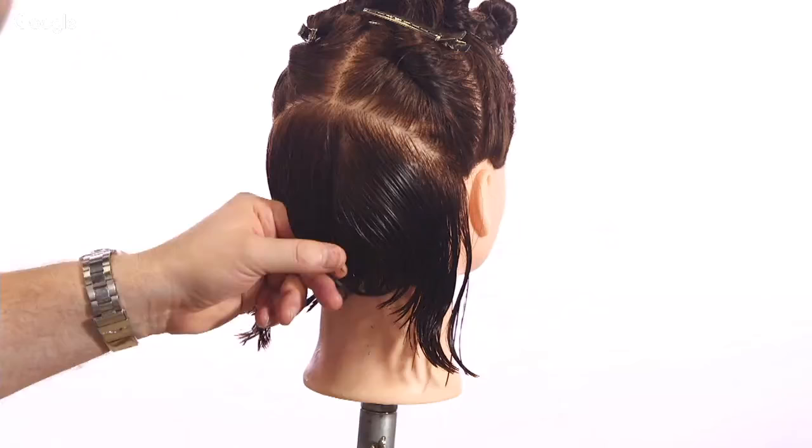Barber, awesome. Nine, I don't speak German.